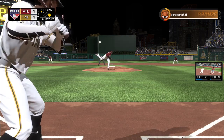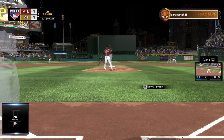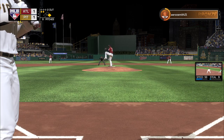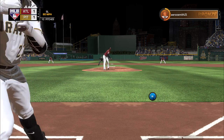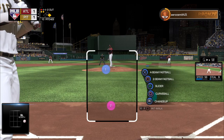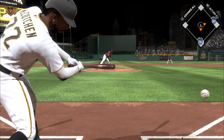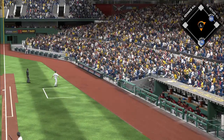Teheran sets, coming at him with the 0-1. There's a knee-high pitch that catches the zone. Hoping to send him packing. Pitch on its way. Tried to get him to go after the slider, but it's 1-2. Out of play.